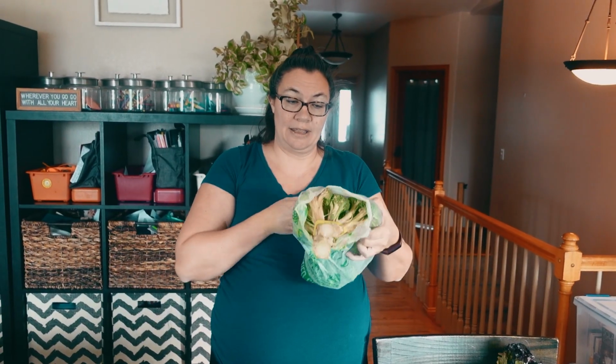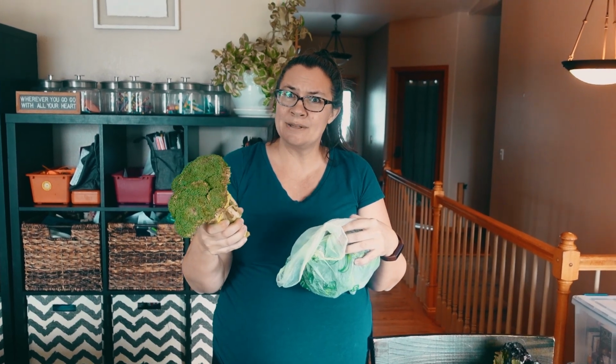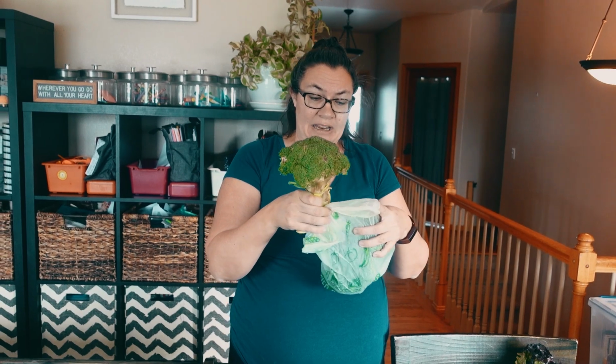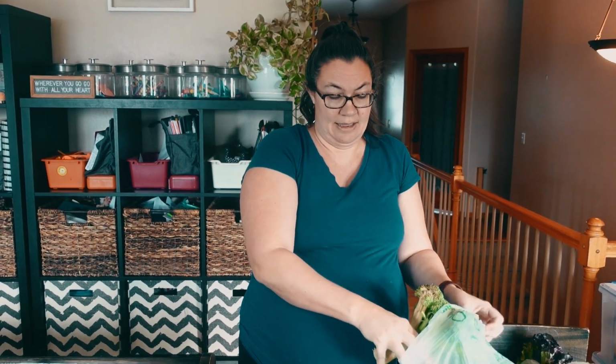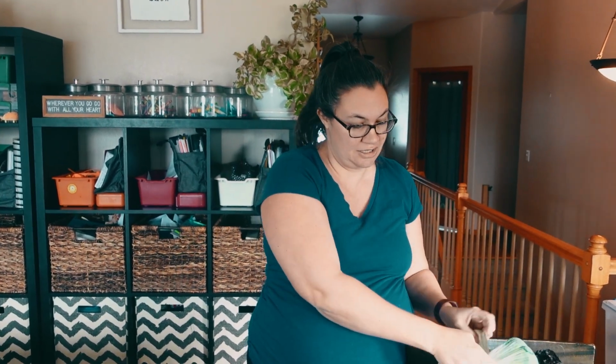Next we have broccoli. Got like 3 or 4 heads here. Broccoli is expensive these days. There was a while there where I couldn't even get it. It was not available in our area at any of the stores, but it finally looks like it's coming back. And we normally just take it and roast it as a side dish with our dinners.